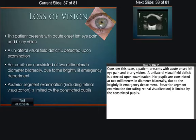Now, this is a pretty classic story that comes in. I see this almost daily in the emergency department, believe it or not. A lot of eye complaints, and so somebody comes in, they're having blurry vision, and we check their visual fields, and there's a unilateral visual defect in the left eye, and so we go to examine it with the fundoscope, but we're having some trouble there because the pupil's sort of constricted, the patient's a little apprehensive, and we're having a tough time getting in there.